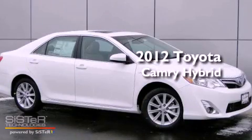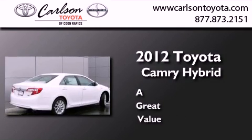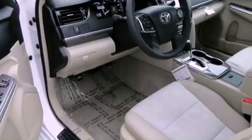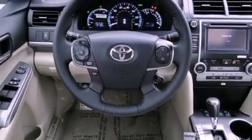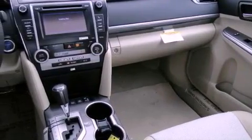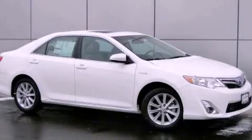This is a brand new 2012 Toyota Camry Hybrid. Its top features and packages include the convenience package and many other features. The following features are also included: a power driver's seat, air conditioning, cruise control, a CD player, fog lamps, a traction control system, side curtain airbags, rear seat child-proof door locks, heated side view mirrors, and an anti-theft protection system. Stop by today and test drive this vehicle for yourself.